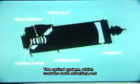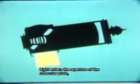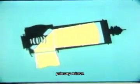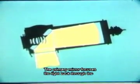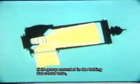The optical system, which contains both reflecting and refracting elements, is mounted in a cylindrical housing called the optical bar. Light enters the aperture of the corrector plate, is reflected off the folding flat onto the 24-inch primary mirror. The primary mirror focuses the light back through the field group mounted in the folding flat center hole and then onto the film focal plane.